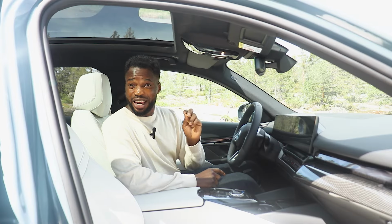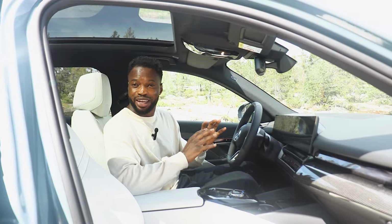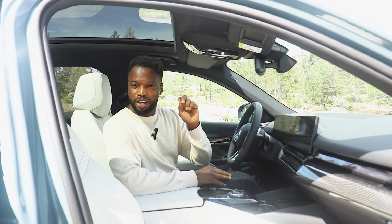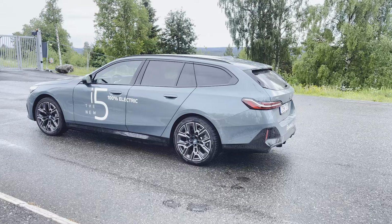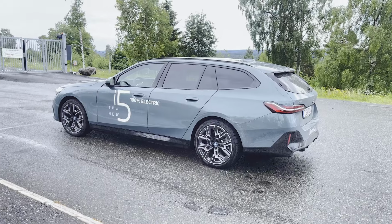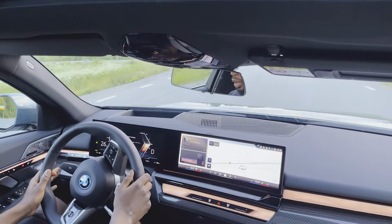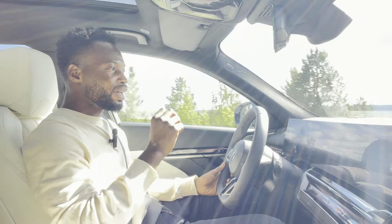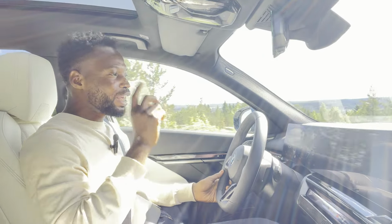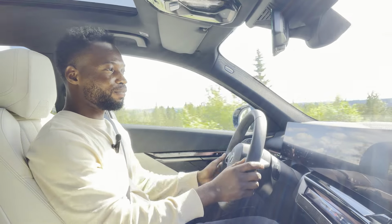Let's get started. One of the first things which gets me really excited in the BMW, or in any BMW for that matter, is the way it drives. So you know what? Let's drive the all new BMW i5 E40 Touring. All right, driving the new BMW i5 E40 Touring.